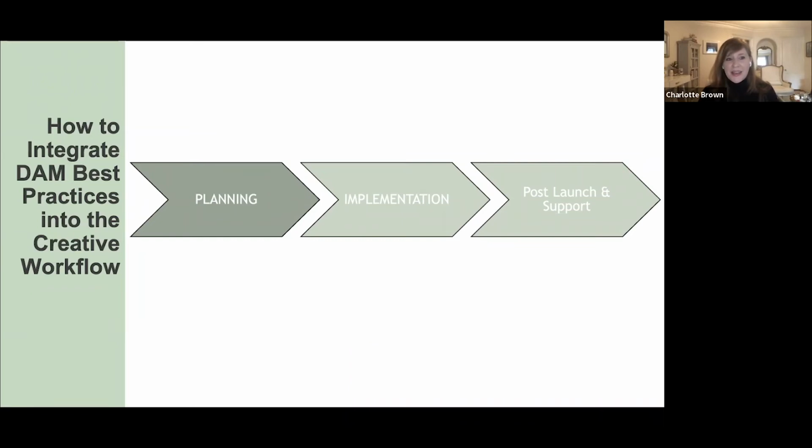So, how to integrate these DAM best practices into the creative workflow. When I'm in a new company, or we're really starting to look at the end-to-end creative workflow, I've broken it out into 3 steps, which is from the planning, so that's meeting with your stakeholders, through implementation, and then the post-launch and the support process.